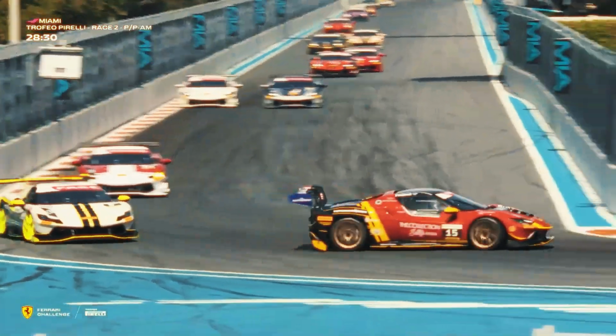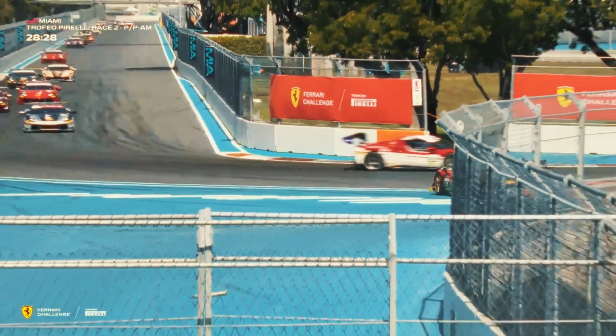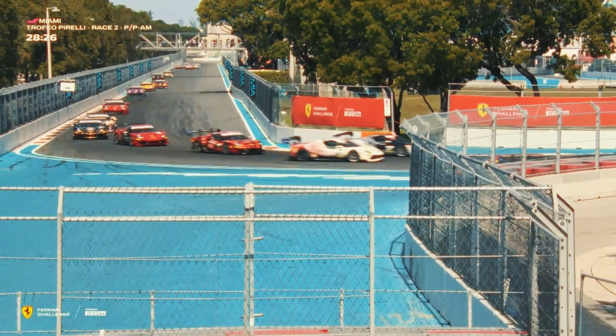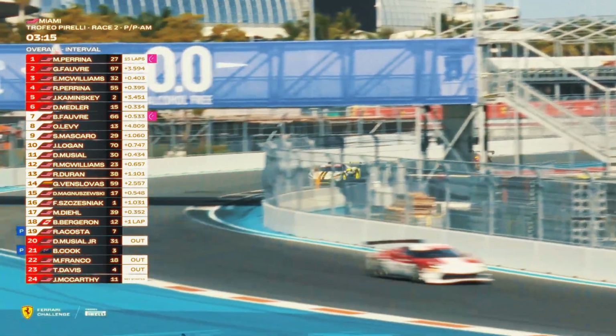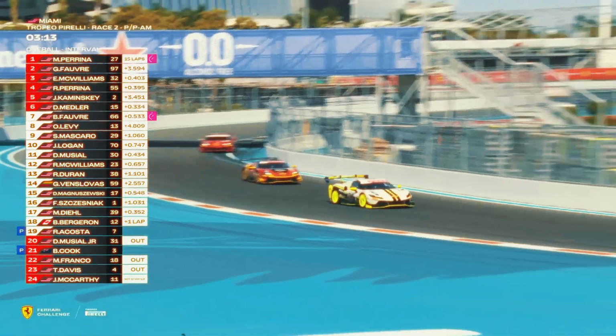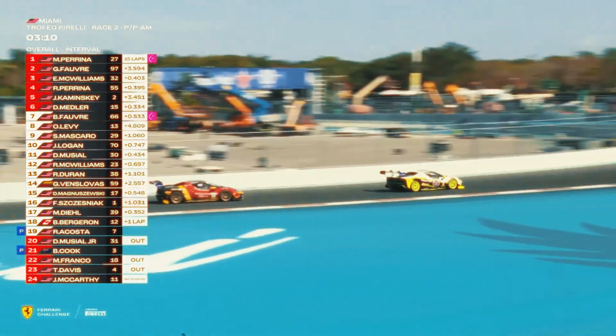Kaminski's late on the brakes and tags Medler. Oh, Medler goes round, that's 2 days in a row. He's going to be absolutely furious. Medler has been tapped at the end of the straight. That is a shocker. Fighting back to try and get more championship points there, back to P5 and P6 overall. Kaminski, if you missed the start of the race, tapped Medler at the end of the straight.